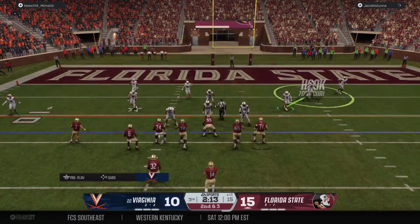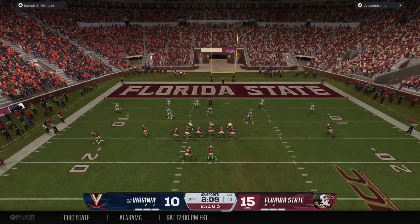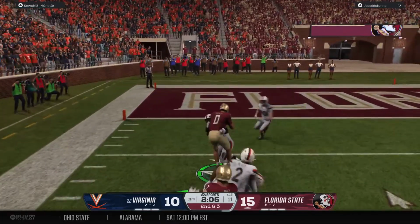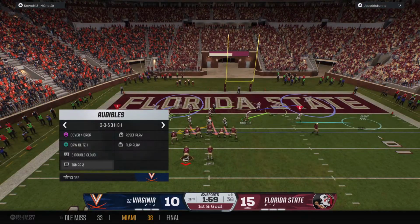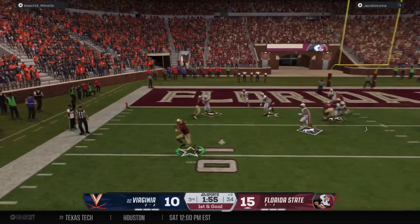It'll be 2nd down, and remember, they can pick up a first without scoring. Grabbed behind the line, it's Robinson. That completion will take it close to the 5-yard line. They'll mark it at the 6. The Seminoles want to move quickly. Got a man.